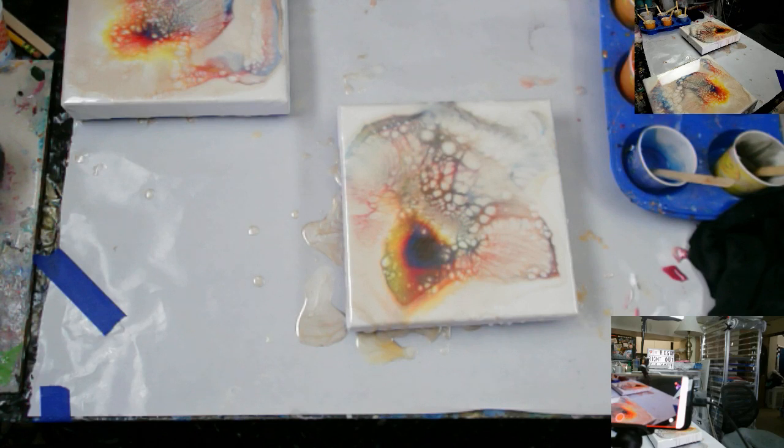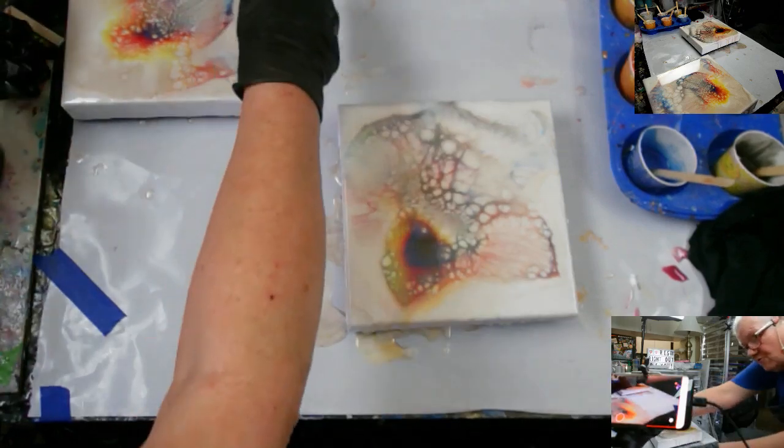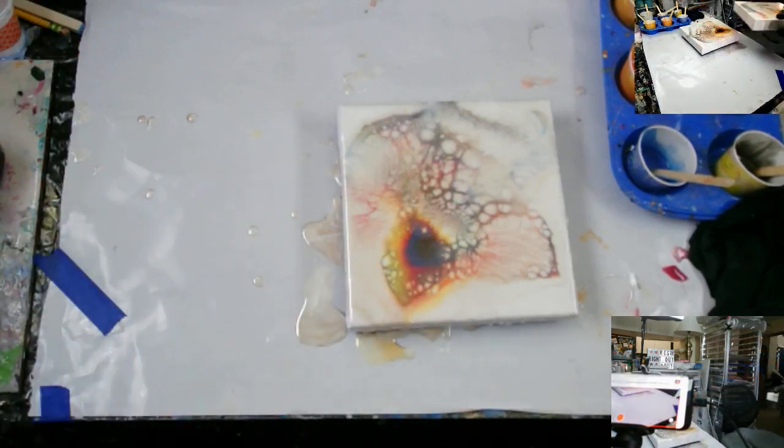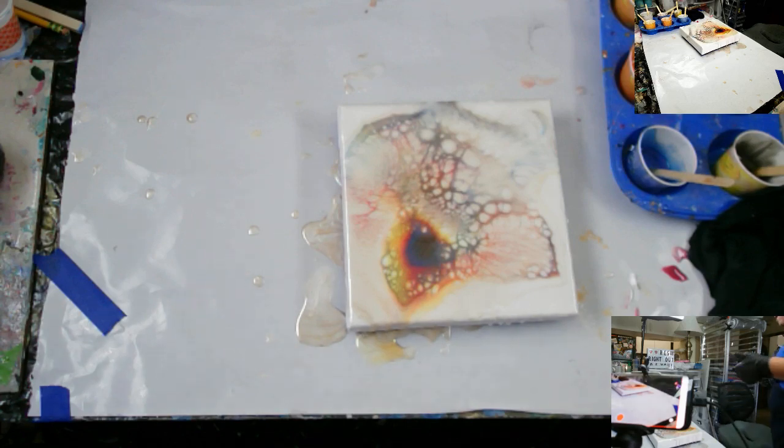Ah! I lost the pour paper on that one. Okay. Okay, now let me see. This was number 3. So I'm going to put this one right here. And then I will bring the tray back once I get them all on there.